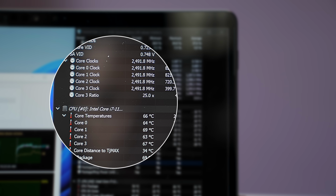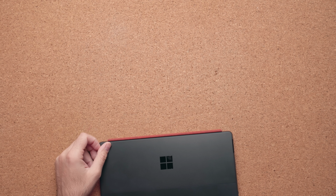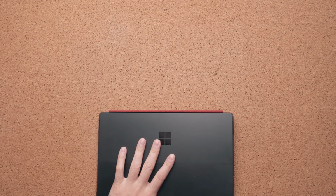Now, it doesn't get super hot. Temps literally sit around 65 degrees Celsius, and this is when the thing is completely under full load. So you'll never experience overheating or any thermal throttling on this machine. But I think the most remarkable thing about this laptop has to be the battery life. Insane. Even with Windows 11 installed, I got around 12 hours of battery life before needing to charge, which is superb.